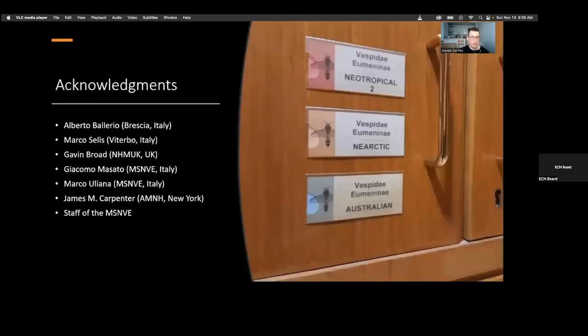With that, I'm finishing up my talk, acknowledging the people that across these 6 years helped us, or helped me specifically. Alberto Ballerio for some nomenclatural issues assistance. Marco, who is an Italian taxonomist working on Whisenant specifically, who helped us identifying 2 specimens or giving a better account of the collection.